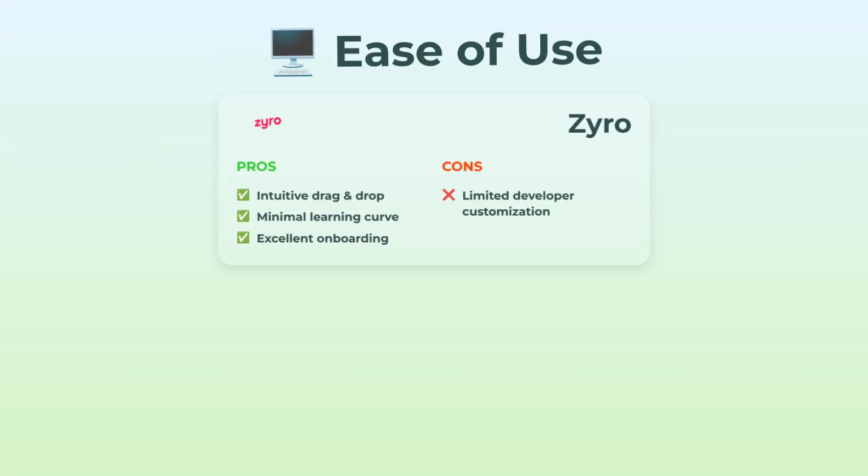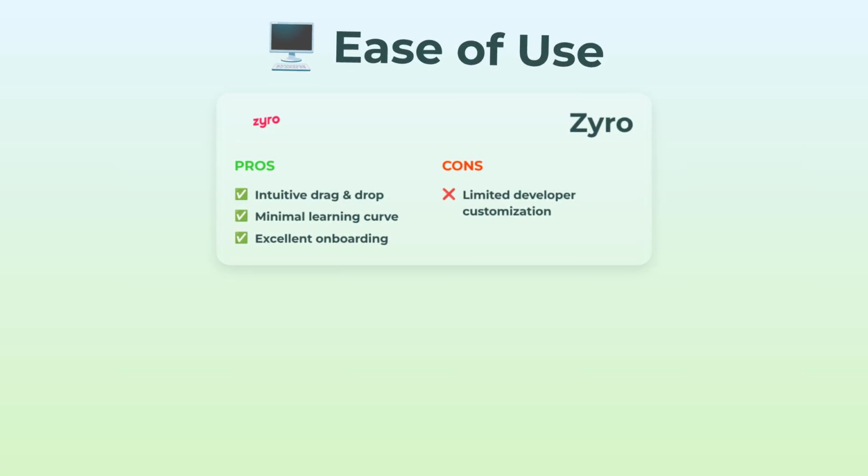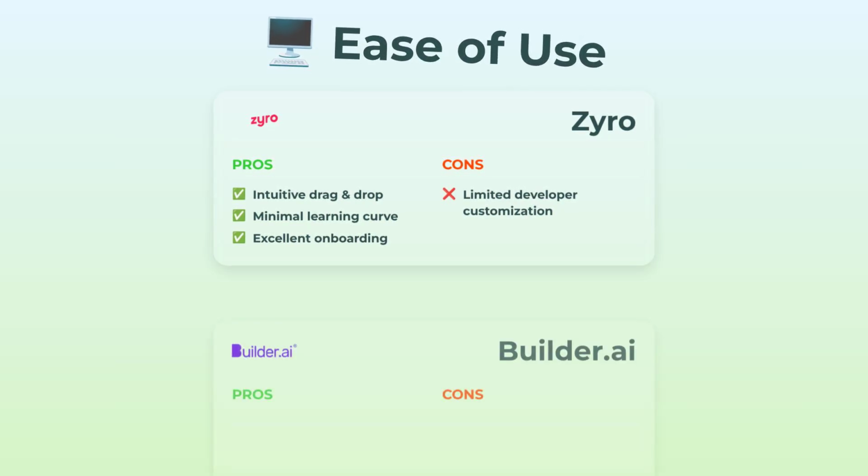Let's talk ease of use. Zyro is just easy. Honestly, you can throw together a site in an afternoon. Drag, drop, done, no wrestling with complicated settings. They've nailed the onboarding too, so even your tech-phobic uncle could use it. Only thing, if you want to really get into the code or go off script, you'll hit a wall.